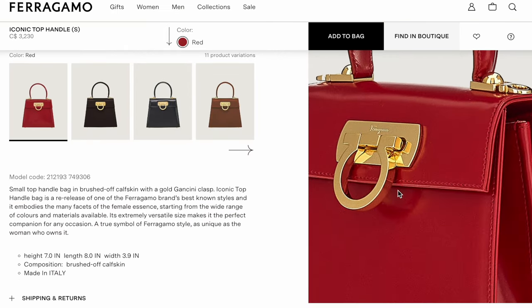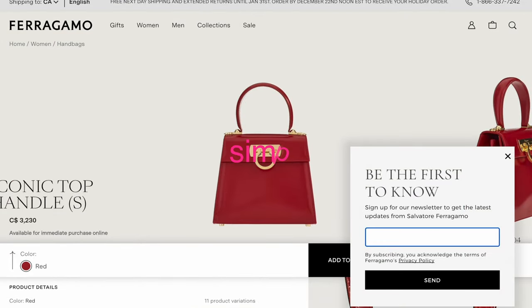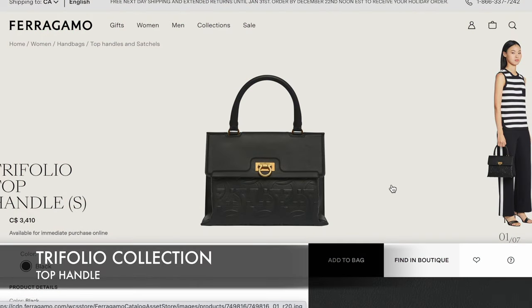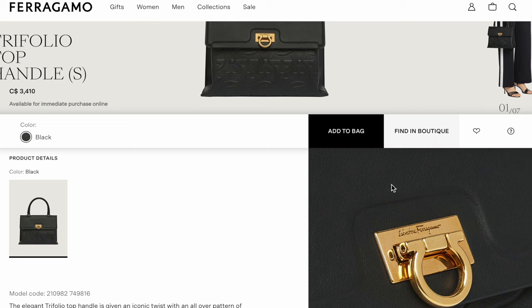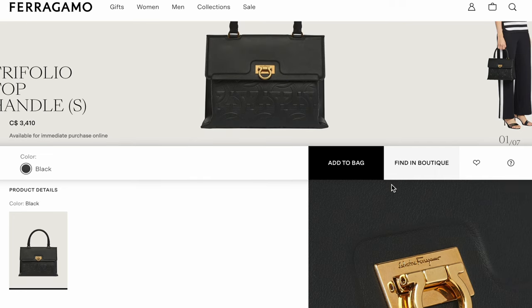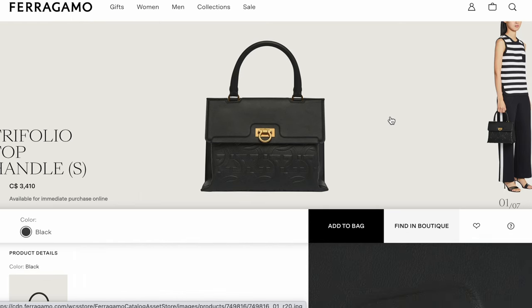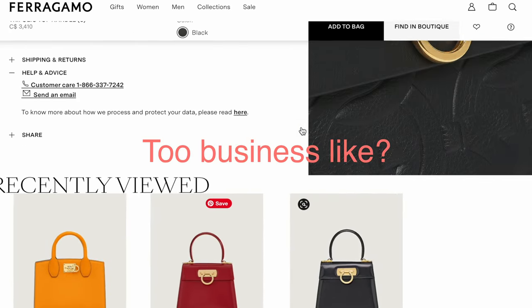Look at this beautiful red lipstick color. It's just simply divine. Now the number 5 bag I want to show you is this one. This is from a whole series, a collection that they have. It's called the Trifoglio. This is a Trifoglio top handle. For me, I like the iconic top handle a little bit more. This one's priced at $3,410. It's a little bit on the smaller side, has a top handle, a little too businessy for me. I don't think the bag is versatile enough.